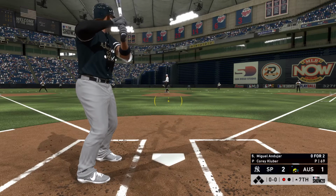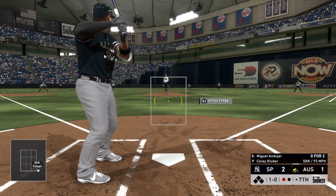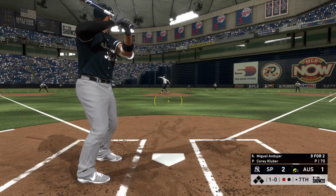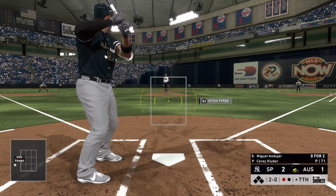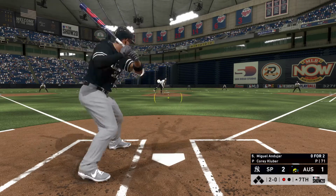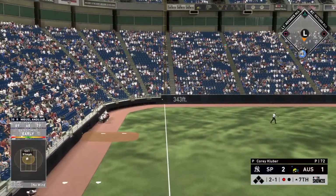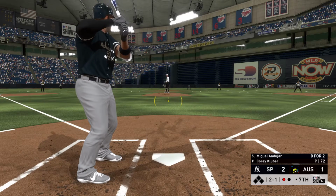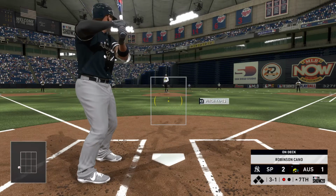Now the pitch. Miguel Andujar is in for the 3rd time now as he takes a ball outside. It's 1-0. In tight with the sinker, ball 2. Boy, and he rips this ball down the left field line, and that is off the wall, but in foul territory. Foul ball. The 2-1 is a sinker that misses for a ball.